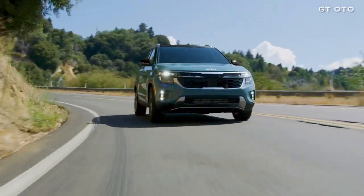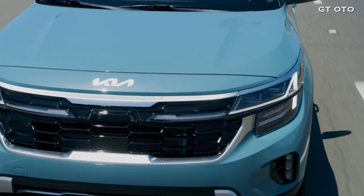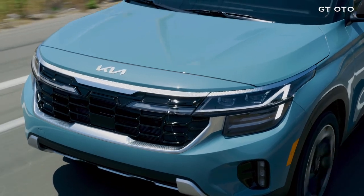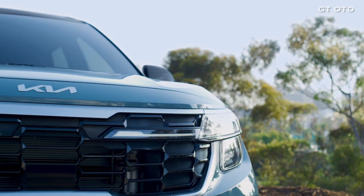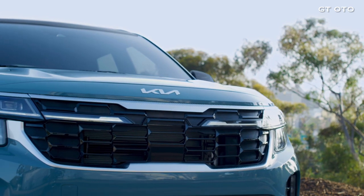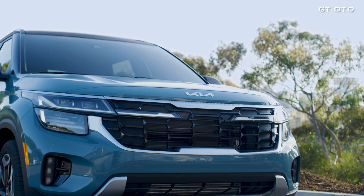The Kia Seltos, a compact SUV, receives significant updates for 2024. Available in front-wheel and all-wheel drive configurations, the 2024 Seltos is expected to hit showrooms in the first half of 2023. A number of exterior details have been thoughtfully revamped with futuristic and technical shapes to keep the 2024 Seltos fresh among the crowded field of small SUVs.